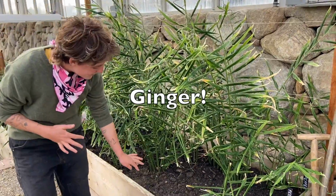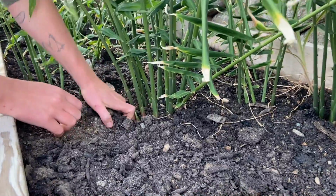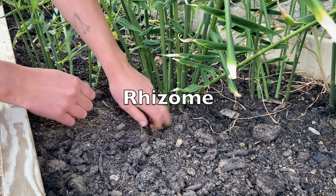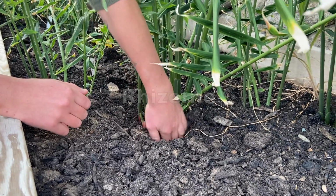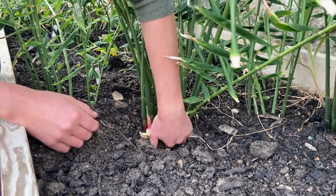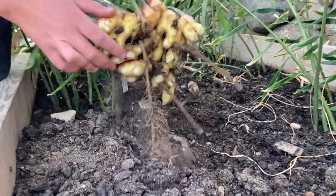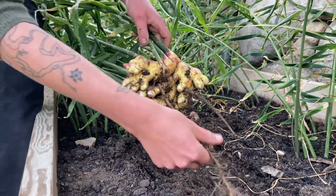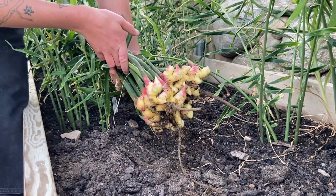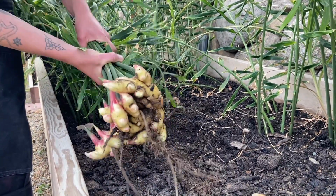You can pull some up if you want to see what it looks like. So ginger grows like a root, but it's actually not a root, it's a rhizome. Just slightly different. So we pull it out. So there's the ginger rhizome. And then you can see it's actually different from the actual roots of the plant. But that's what fresh ginger looks like. You can chop it up and cook with it, and you can also use the stems. We like to juice them.